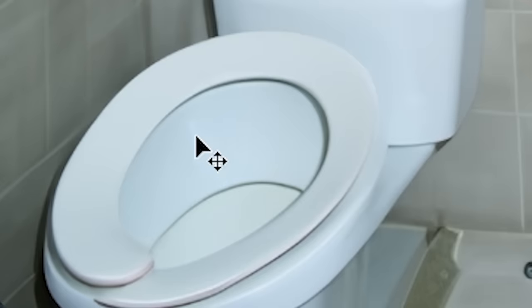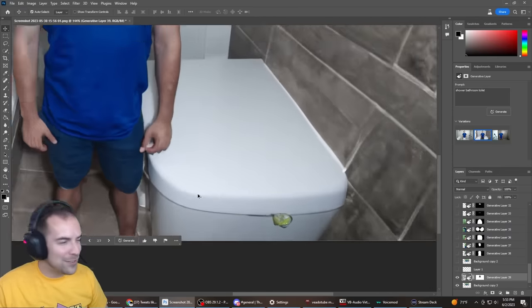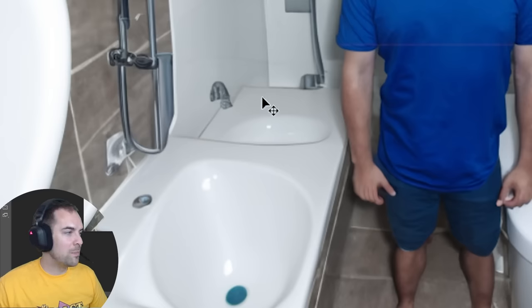Really cool looking Wallace and Gromit claymation toilet in the corner. Okay, why my hair like that though? Why did they do that to my hair? Got some ooze coming out of the toilet. Who doesn't, right? This is some awful abomination of a sink meeting a shower.